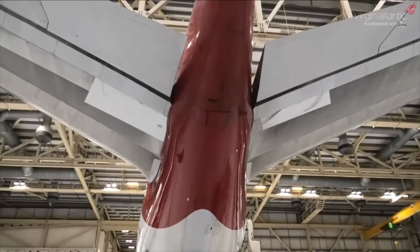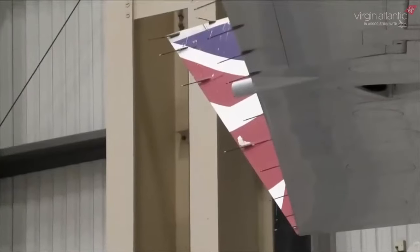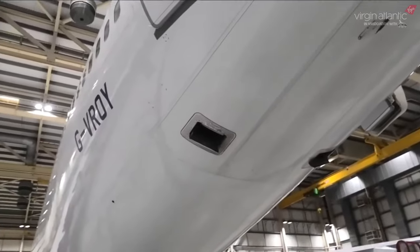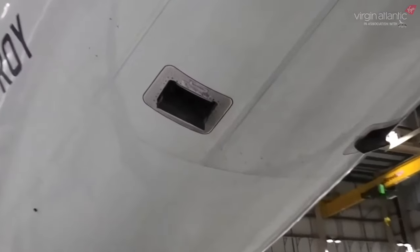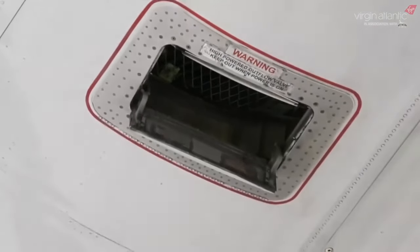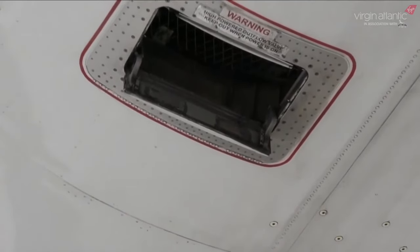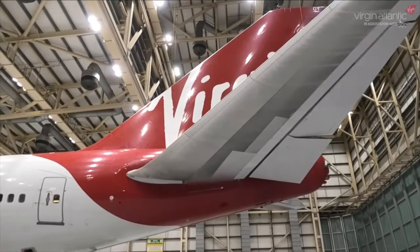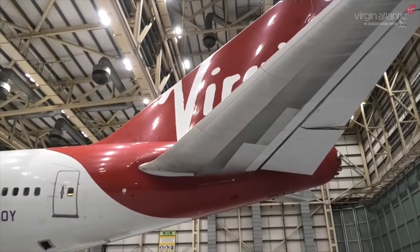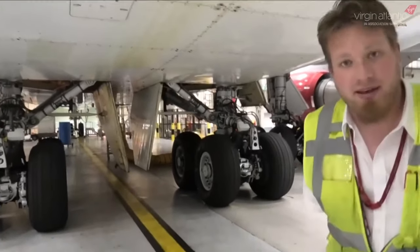The belly area is one area that gets a lot of wear with weather and fluids. So these are the outflow valves. On the ground they're open to prevent the aircraft from pressurising due to the cooling air on the avionics and other such things as the air conditioning packs. These parts, as they're inspected on their maintenance schedule, will require the paint to be fully stripped from that component. We have the four sets of gear back here.